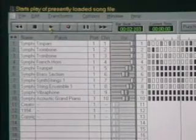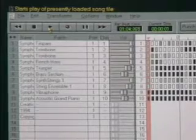And here's a richer sound. The instruments are more distinct. There's sort of a wider range.